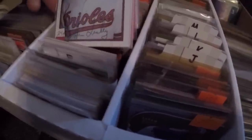Kind of give you a quick little show. Carlton Fisk. Maybe nobody over there. Carlton Fisk. So many to go through here, guys. I think we barely scratched the surface. I showed you a good amount. You probably saw about 30% of the cards that were in there.